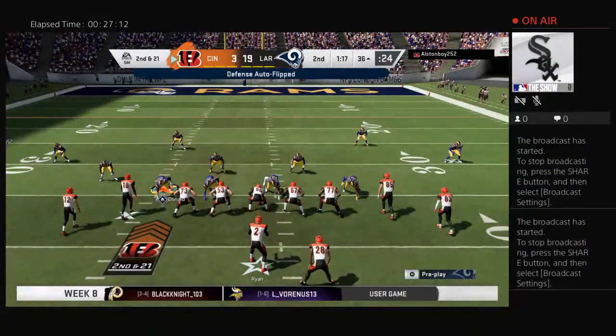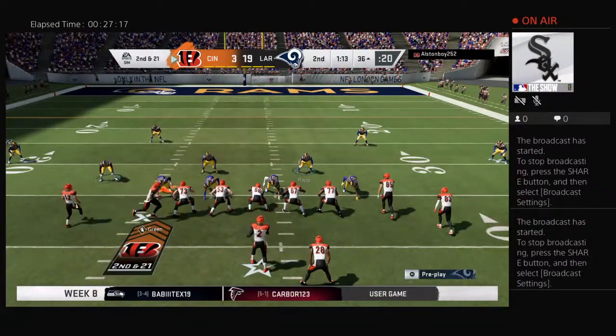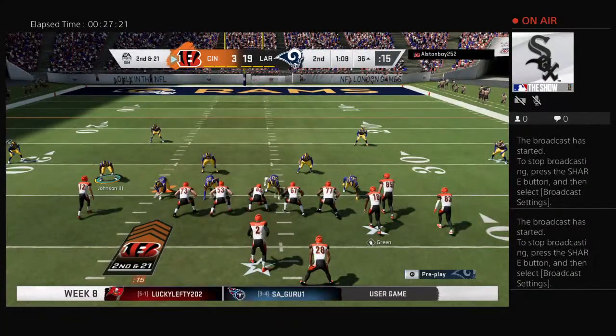Got it. 58, right there. Go, tackle, let's go. We got this. Got it. Stay at home. 20.